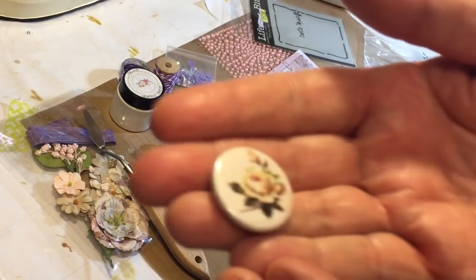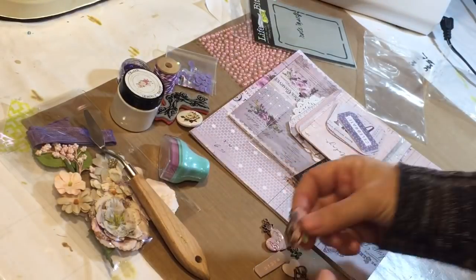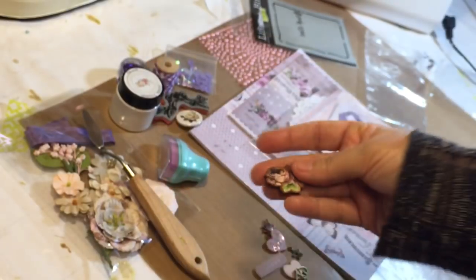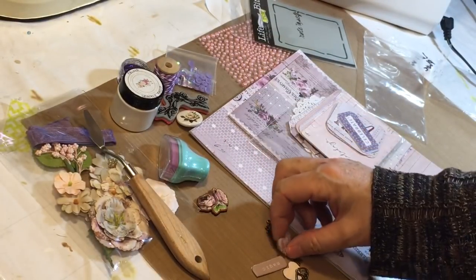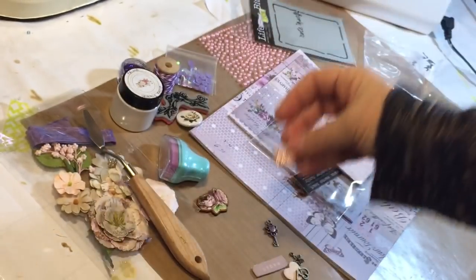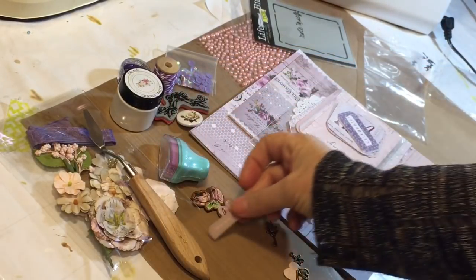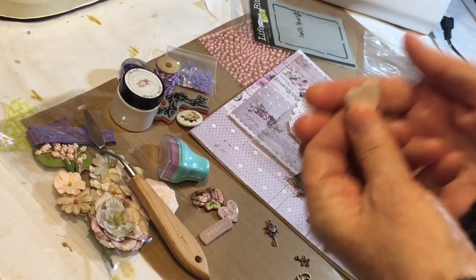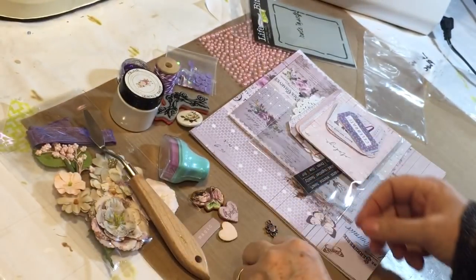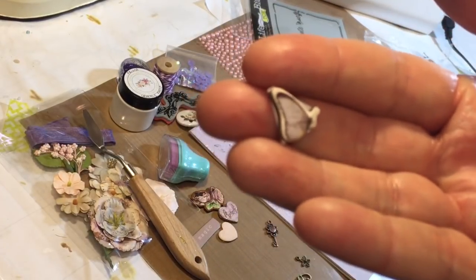This is just a little button with roses. And then this is a wooden piece with roses again, but kind of a lavender color. A chipboard piece that says "friends," and one that says "magic." And what's this one? This one's just pink, a nice pale pink. And then a little lavender butterfly.